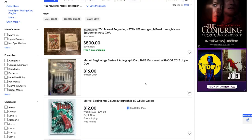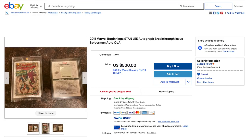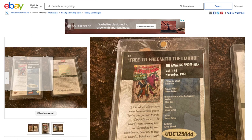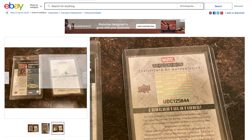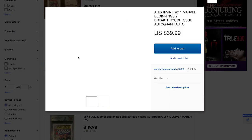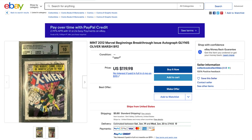Marvel Beginnings is the set, and basically they came out with an insert card, Breakthrough Comics or something, and the card features a cover of a classic comic book. Now that's a cool insert and everything's great, but what's even more fantastic is that not only is the issue there on the cover, but there's a variant with the actual on-card signature of the creators of that comic book. So for instance, I have Silver Surfer number 1, and there's an insert that has Stan Lee's signature on it. Has a sticker on the back. It also comes with the COA. It's pack inserted. There's another one with Joe Sinnott. Sticker on the back, separate card, COA, pack inserted.